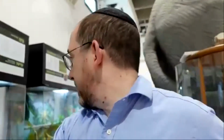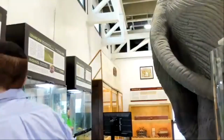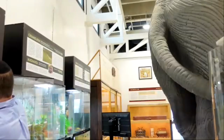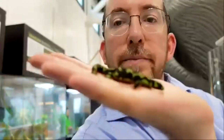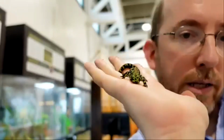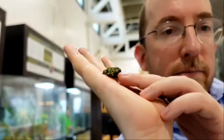So if you take a small animal here, let's take a small animal right here. All right. A beautiful little marbled newt here. All right, see this beautiful little animal? Now let's look at how the marbled newt stands. You see that? He's alive.